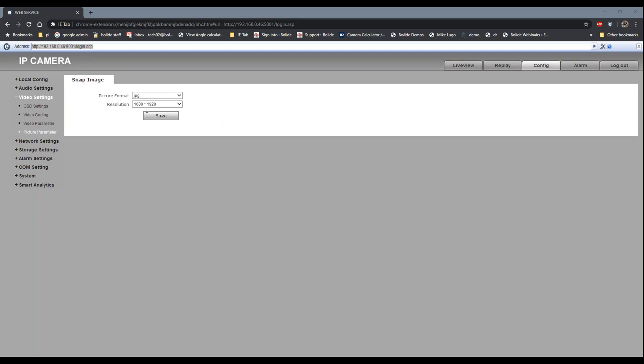And then there's a picture area, which is 1080 and JPEG. That's the common default setting. That's the images that it's saving, snapshots. The file format, and then the resolution of the images.